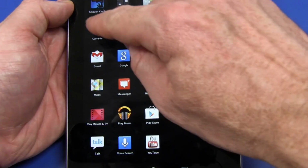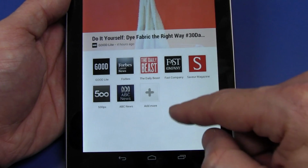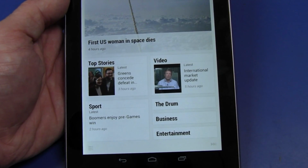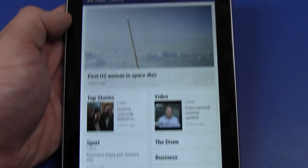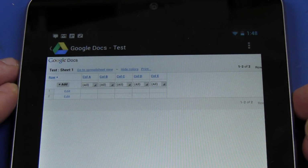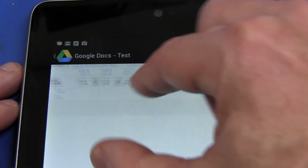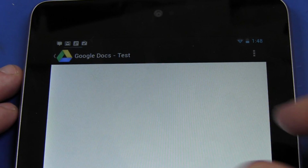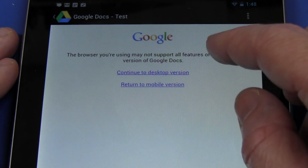And we've got something here called Currents. So let's go into Currents, and well, we've got various other things. You can add more, but ABC News, I'm interested in that. And bang, we're straight in. And that's the ABC News top stories. I rather like that. And to get Google Docs, I had to install the new Google Drive, but it certainly shows up all my documents, and we can create new spreadsheets and Google Docs, so it works well.